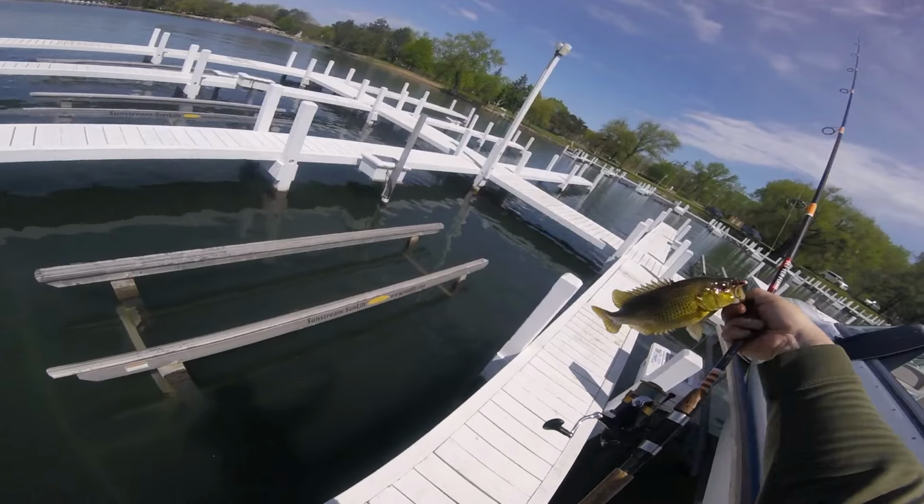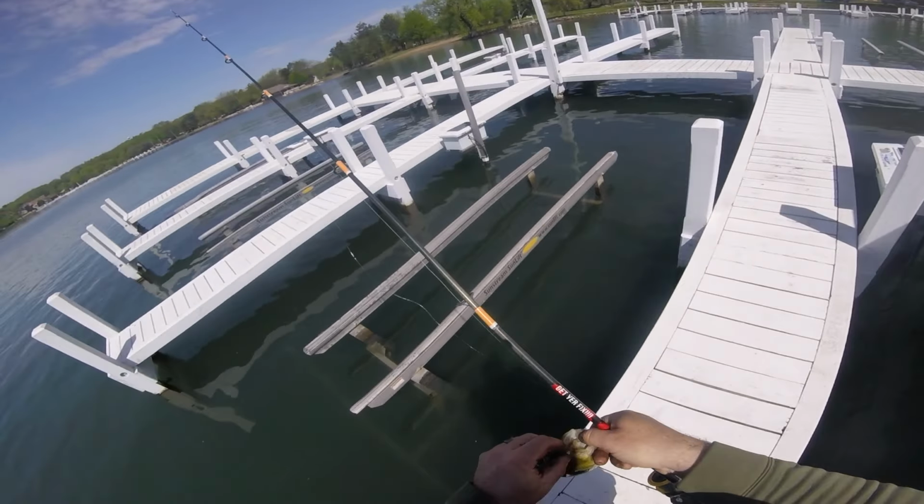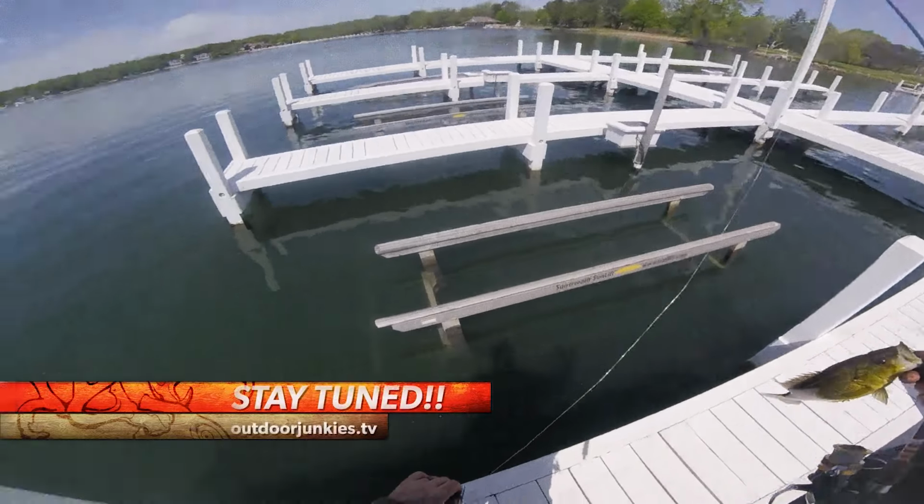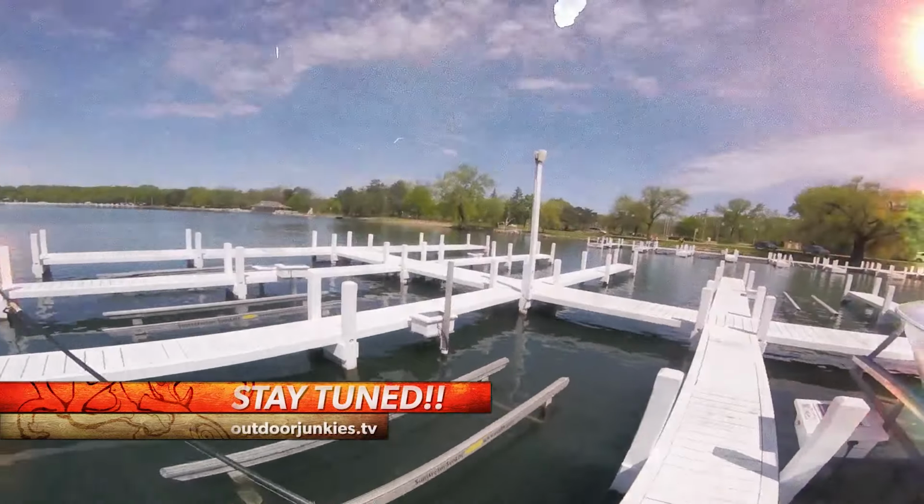I ended up with probably about a dozen gills and a couple crappies. So really, really good day of fishing. Stay tuned for more junkie action.